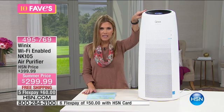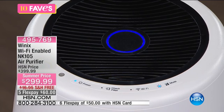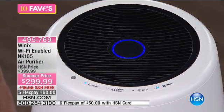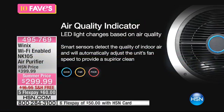You set this down and you can either set it on auto mode or customize the features. Whether you just wanna turn it on when you feel you need it, it's gonna tell you when the air needs to be cleaned, because it actually has a light. This light tells you whether or not it's time to clean. Blue means it's good air. If it were yellow, it means the air is fair. And if it's red, it would be poor. So it has an LED light that changes based on the air quality in the room.